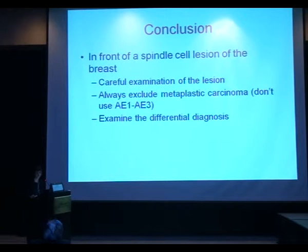So in front of a spindle cell lesion of the breast, it's very important to go at high magnification also, and always exclude a metaplastic carcinoma. This is the big message here. Always think that you can have a metaplastic carcinoma, completely undifferentiated, completely fusocellular, and it's useless to do pancytokeratin. You really need there to do cytokeratin 5-6 or cytokeratin 14 or 15, or the other basal marker like P63, for instance. And P63 can be widely positive. So here the importance is not to forget the possibility of the carcinoma.